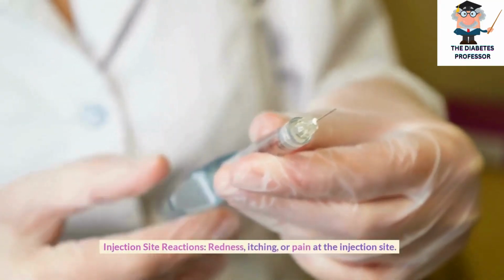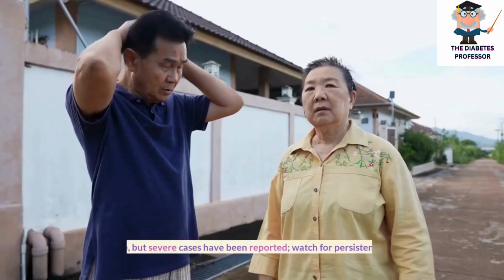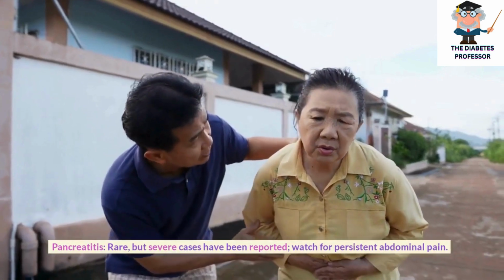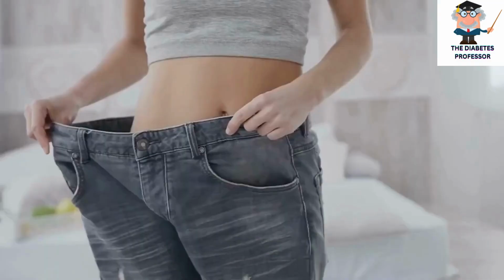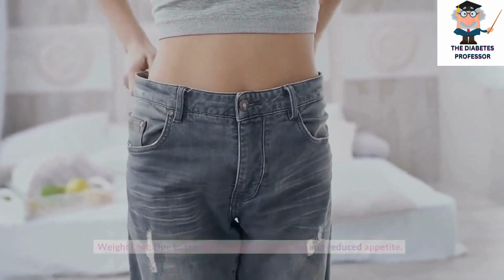Injection site reactions, redness, itching, or pain at the injection site. Pancreatitis, rare, but severe cases have been reported. Watch for persistent abdominal pain. Weight loss, due to the delayed gastric emptying and reduced appetite.